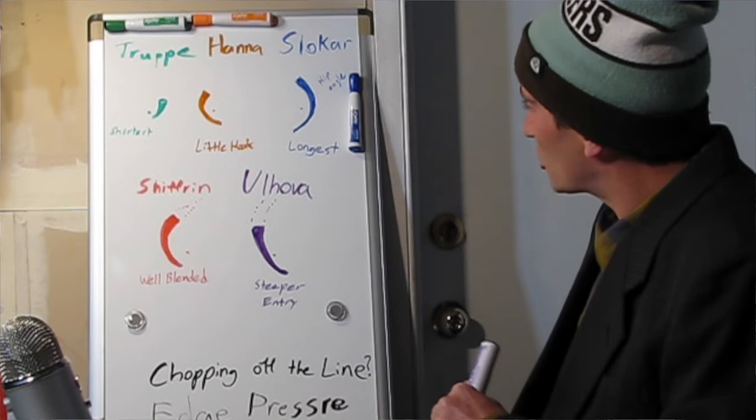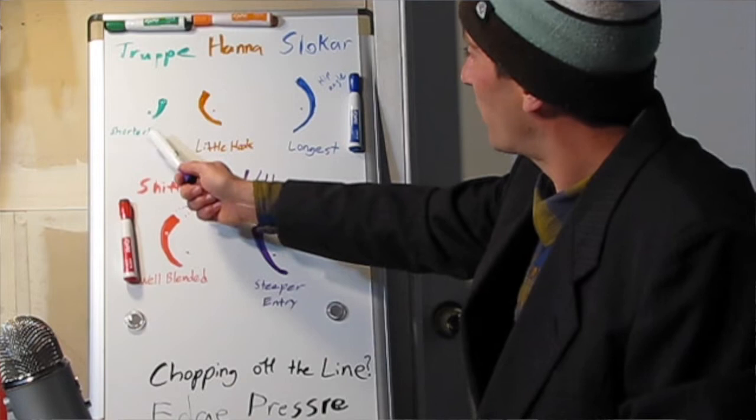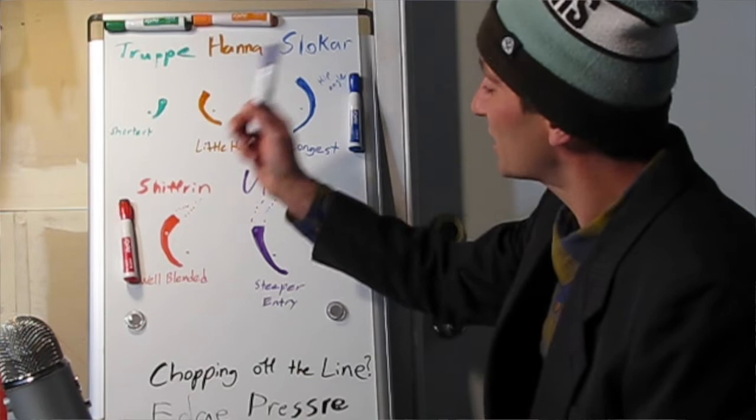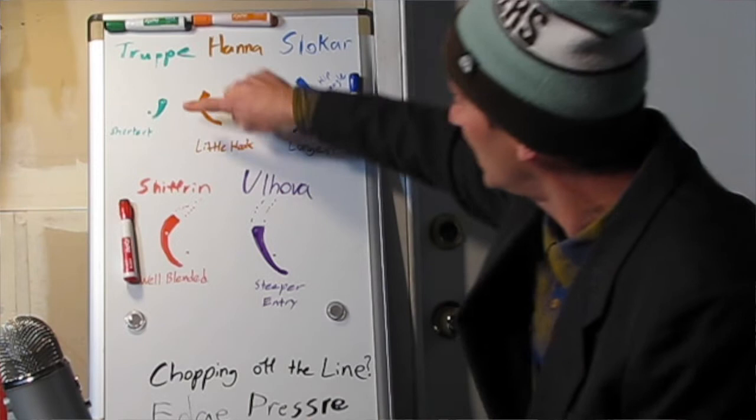We're going to look at Katharina Truppe, Hanna Aronsson Elfman, Andrea Slokar, Mikaela Shiffrin, and Petra Vlhova. And each of these girls has a very different pressuring of the ski. Katharina Truppe, I've said it before, has the smallest, quickest edge set and pressure on the World Cup. It is extremely in the fall line.